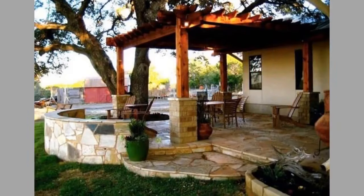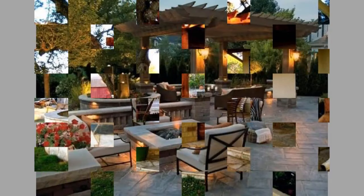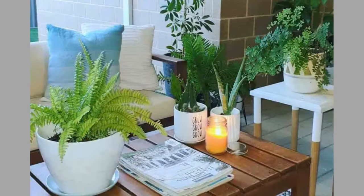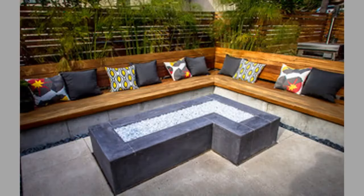Well, viewers, there you have them. Our hand-picked patio design ideas and backyard garden landscaping ideas for your house exterior decor. Which ones did you like? What did you like about them? Share us your thoughts in the comment section.